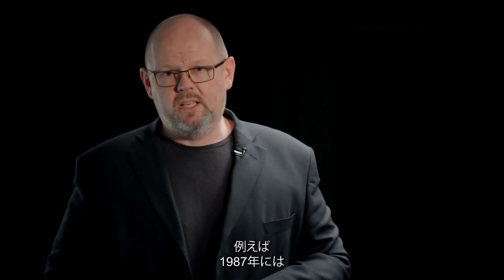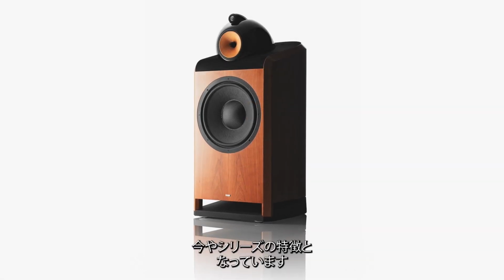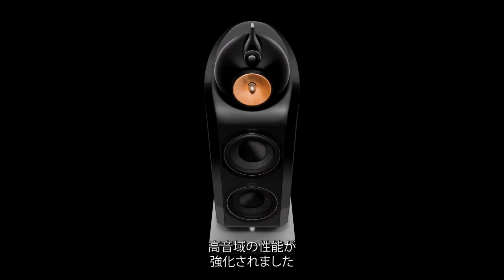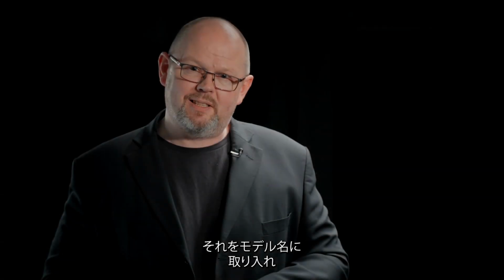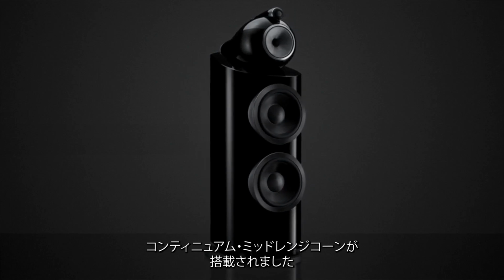For example, in 1987, the addition of the Matrix cabinets. In 1998, the curved and iconic Nautilus cabinets, which have since become a hallmark of the range. In 2005, the addition of Diamond Tweeter Dome technology, with this advanced high-frequency performance that, again, was so important to the range, we actually incorporated it into the model name, becoming 800 series Diamond. And then most recently in 2015, our 3rd generation of 800 series Diamond with continuum mid-range cones.